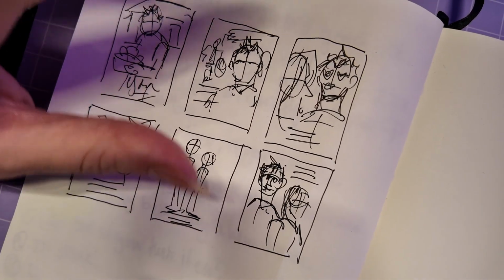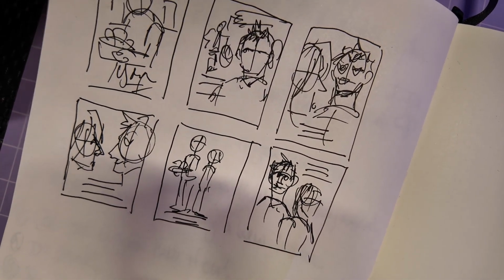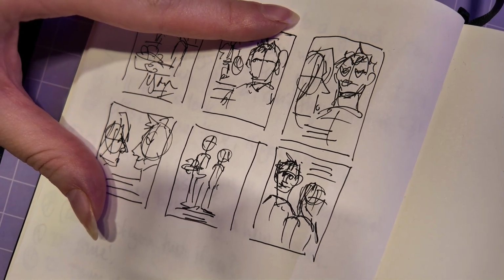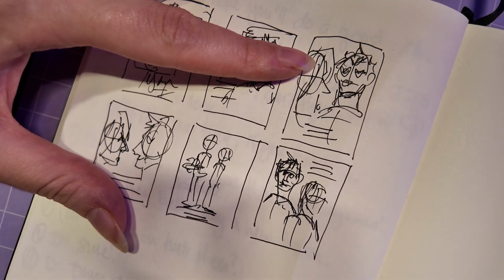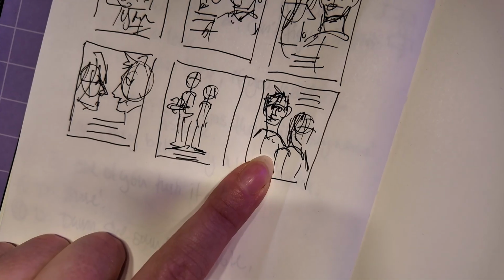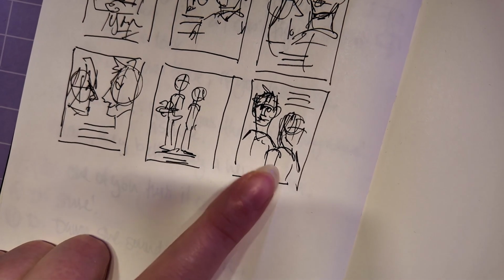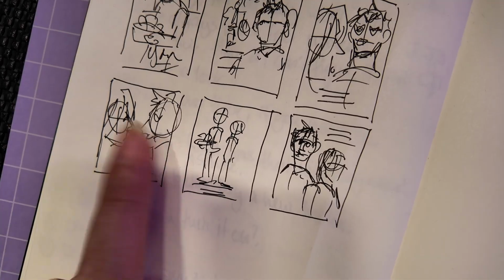We don't do this. Then I have two cover ideas which are pretty similar, with a close-up of their faces. And I like this idea. But then again, I like this standing side-by-side thing. And then I have a close-up of that. And I don't know, I like this one, the close-up of the standing side-by-side. Maybe looking in other directions, so it's obvious that Johnny's looking at Skylar and Skylar's not looking at Johnny.